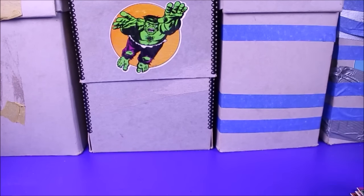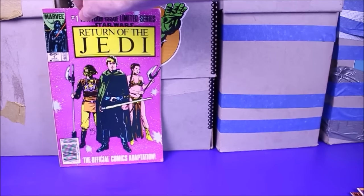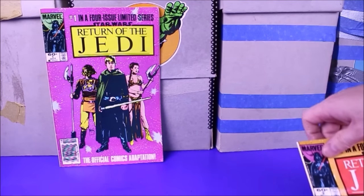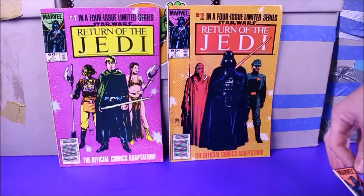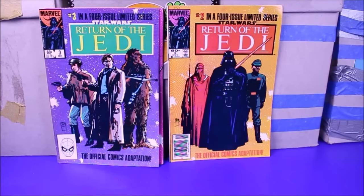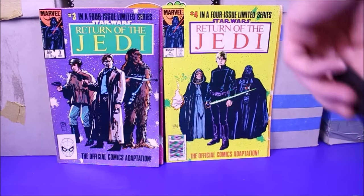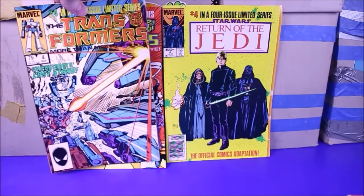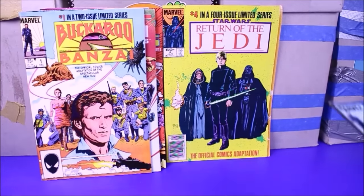And then these are cool. I'm not sure the value off the top of my head, but I'm sure it's gone up recently since a lot of Star Wars stuff has skyrocketed since the new movie. Return of the Jedi, 1, 2, 3. And I'm assuming number 4 is in the box. Yeah, number 4. So that's a complete set of that.